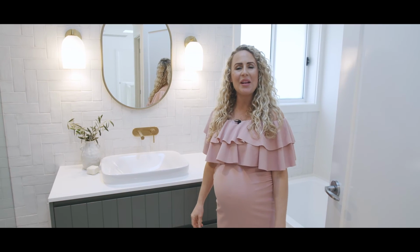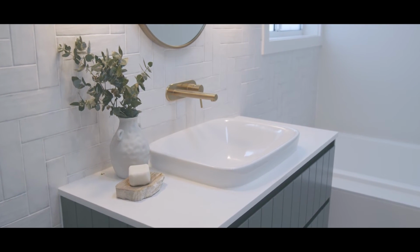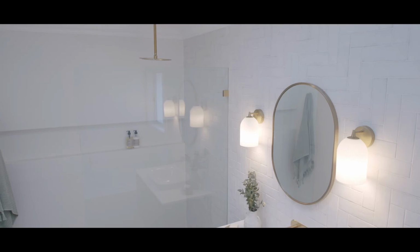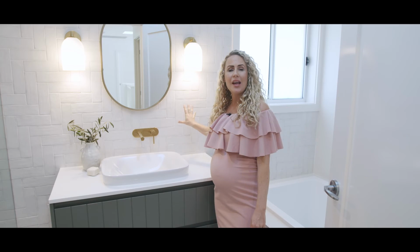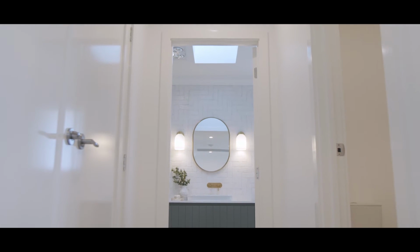I'm here in the main bathroom and we are greeted by this beautiful feature tile. We've positioned it on the largest wall in the bathroom and it's the first thing you see when you walk in, so it makes a big impact.